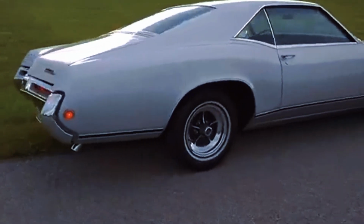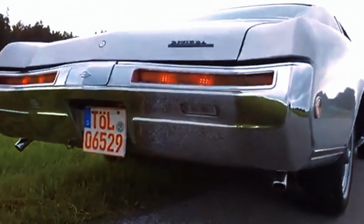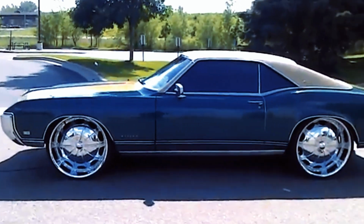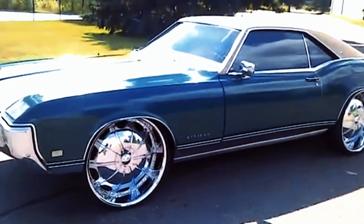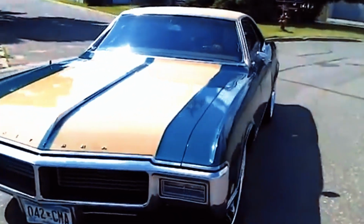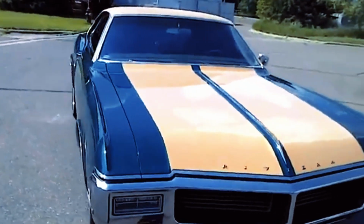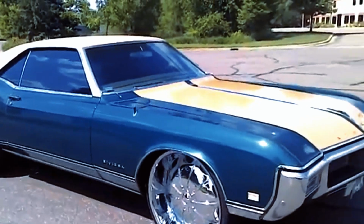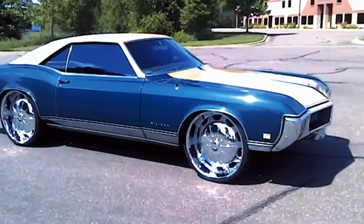The Riviera GS faced competition from both within and outside the Buick lineup. Cars like the Oldsmobile Toronado and Cadillac Eldorado offered similar luxury and style, but with front-wheel drive layouts that provided better traction and handling. Meanwhile, more dedicated performance cars like the Ford Mustang, Pontiac GTO, and Chevrolet Corvette offered a more focused and engaging driving experience, making them more attractive to performance-oriented buyers.